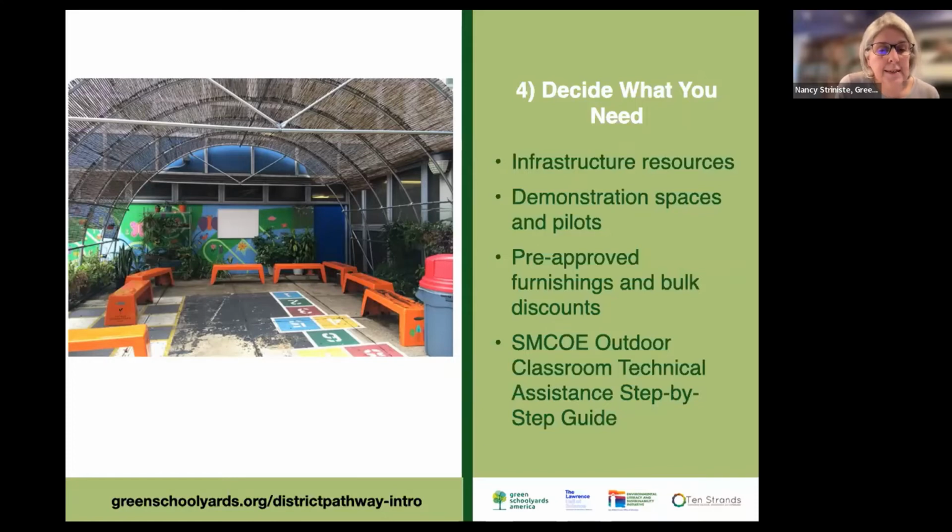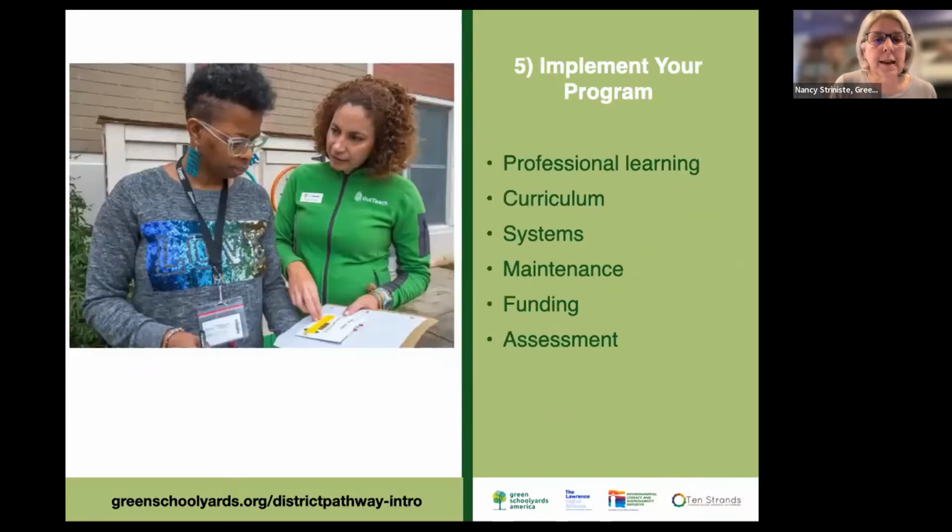And also consider things like inclusive design and food security and the value of beneficial plants. There's lots of other pieces of information in this section of the pathway. And then we link to San Mateo County Office of Education's amazing tool. It's the Education Outdoor Classroom Technical Assistance Step-by-Step Guide. And that is just a really incredible tool and pretty much all that you need.